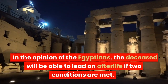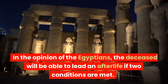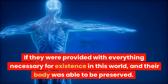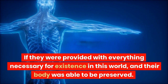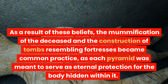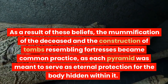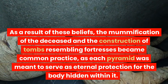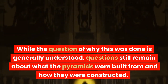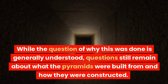In the opinion of the Egyptians, the deceased will be able to lead an afterlife if two conditions are met. If they were provided with everything necessary for existence in this world, and their body was able to be preserved. As a result of these beliefs, the mummification of the deceased and the construction of tombs resembling fortresses became common practice, as each pyramid was meant to serve as eternal protection for the body hidden within it. While the question of why this was done is generally understood, questions still remain about what the pyramids were built from and how they were constructed.